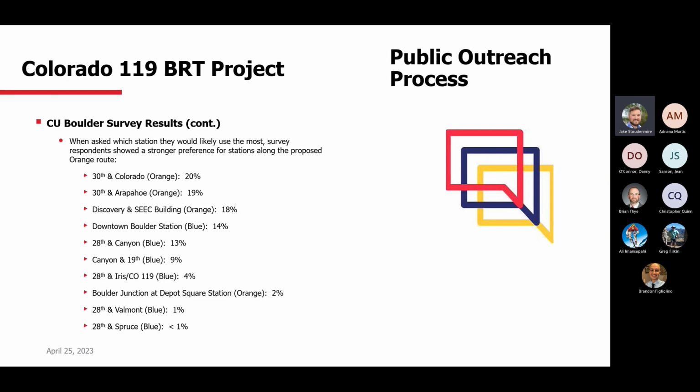Then again, looking at both proposed orange and blue routes, asking which station they would likely use the most, there was a pretty prevalent favorite in the orange route stops over the blue. The most common response was the 30th and Colorado stop along the orange route, followed by 30th and Arapahoe and Discovery in the SEEC building, with the most popular blue station being the downtown Boulder station at 14%.